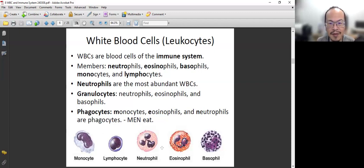And some of those can engulf the intruders, so they have the function to perform phagocytosis, to eat. Those are monocytes, eosinophil, and neutrophil. So the easy way to memorize it is that men eat. So men, M-E-N: monocyte, eosinophil, neutrophil, they eat. Yeah, so that's that.